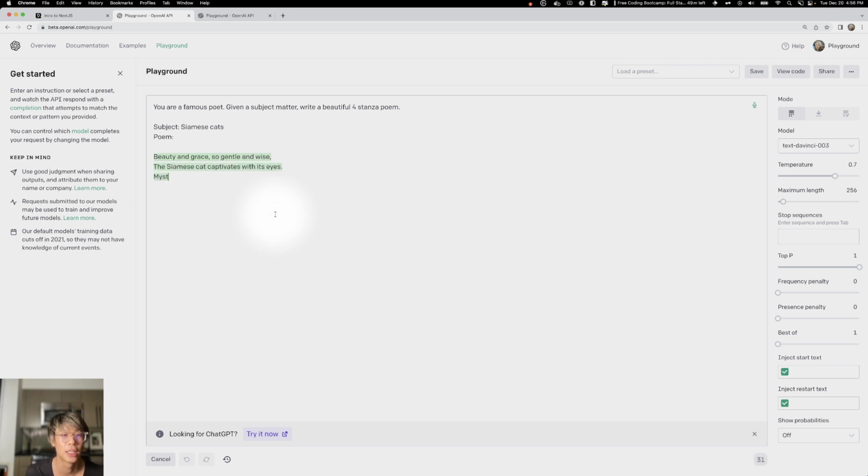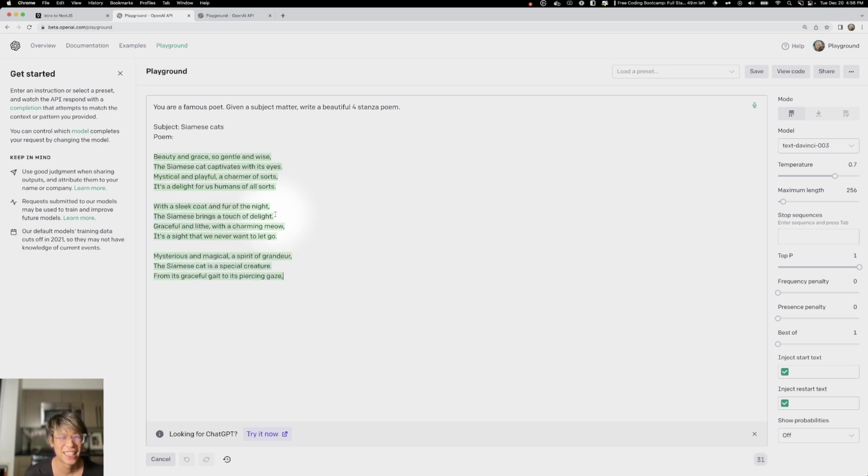So let's see what it says. Beauty and grace, so gentle and wise, the Siamese cat captivates with his eyes. Mystical and playful, a charmer of sorts. It's a delight for us humans of all sorts. It's not that great because they're using the word sorts, but whatever. With the sleek coat in front of the night, the Siamese brings a touch of delight. Graceful and light with a charming meow, it's a sight that we never want to let go.